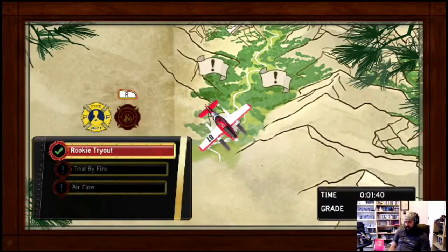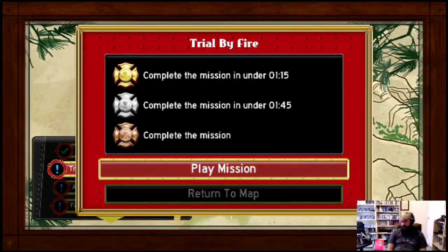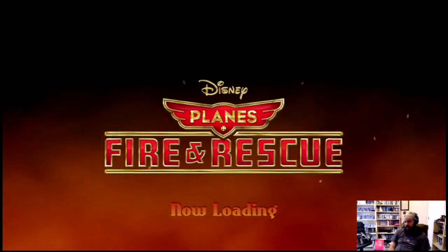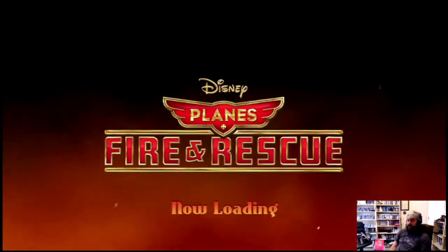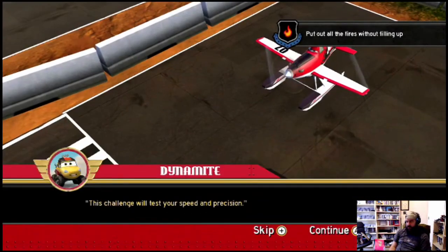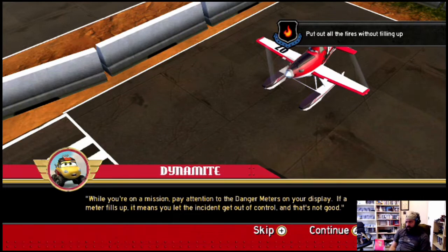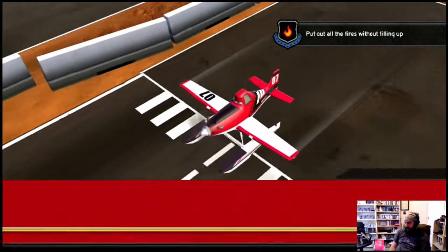Okay, cool. Alright, let's do trial by fire. Let's learn about putting out fires. I do like the graphical presentation, and I really like the music. I think that looks a lot like the movie, which is something you want, because generally you're going to pick something like this up if you're a fan of the movie. And the music is fairly good. It sounds orchestral, kind of gives you this heroic vibe.